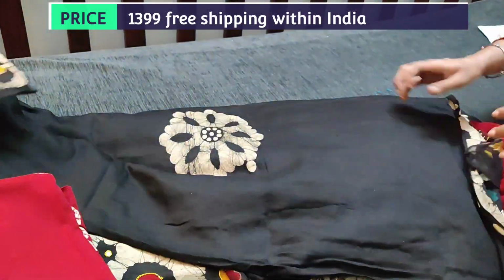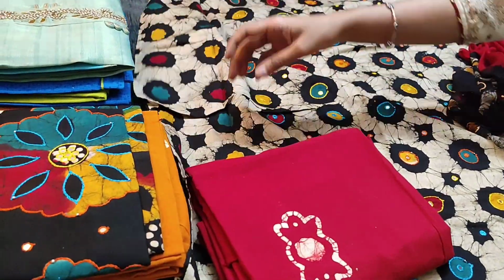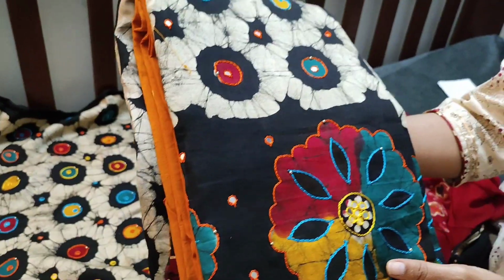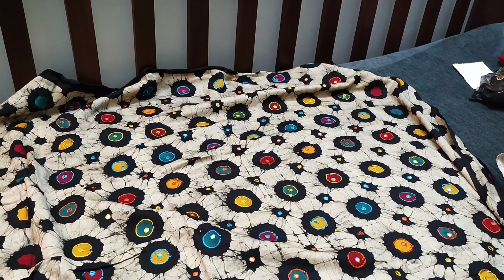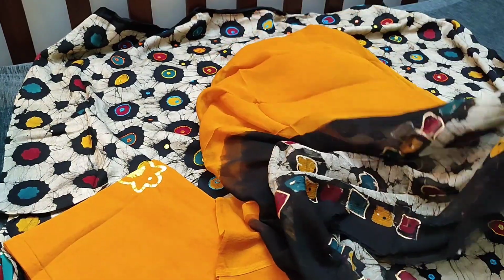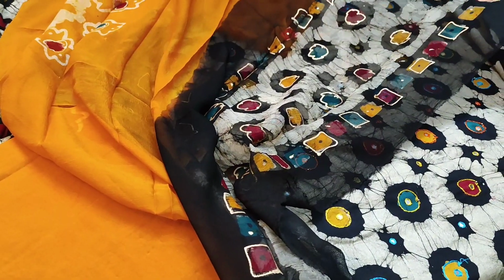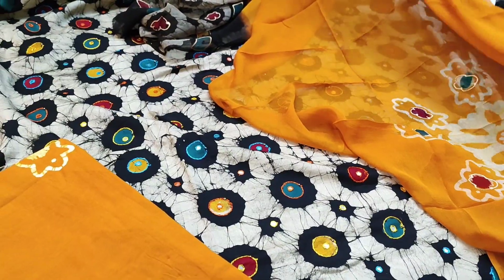We have three colors. So this is the next set in the same concept. The top color will remain the same. Only the bottom and the dupatta will vary. So this is the bottom for this in dark fenugreek yellow. And dupatta in pure chiffon fabric. It's jewel shaded with a beautiful batik design in the dupatta, and tapings have been done for the edges. The cost of the set is 1399. We have three color combinations.